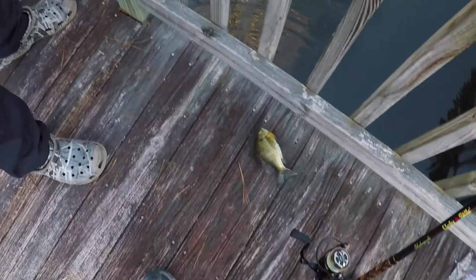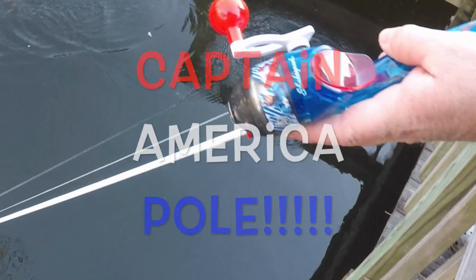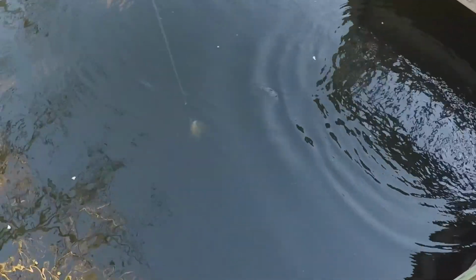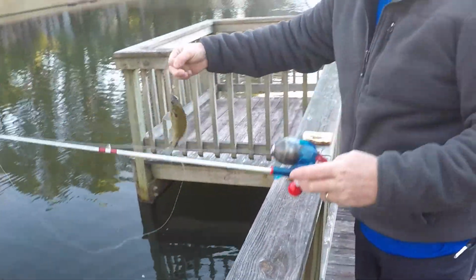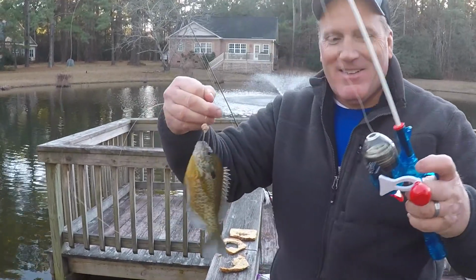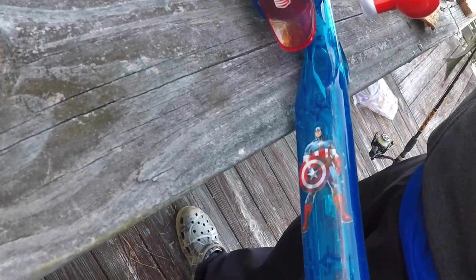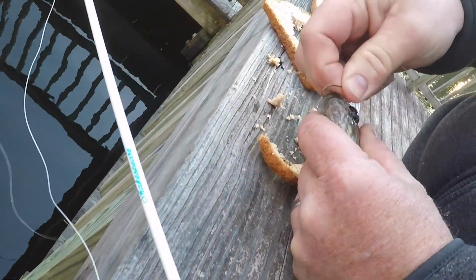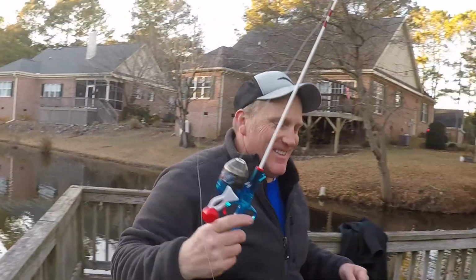Look at that. Key was a little piece, huh? Oh, wrapping around the dock. Wow, it is. Good. Pretty fish. Hey. Saw it hitting.